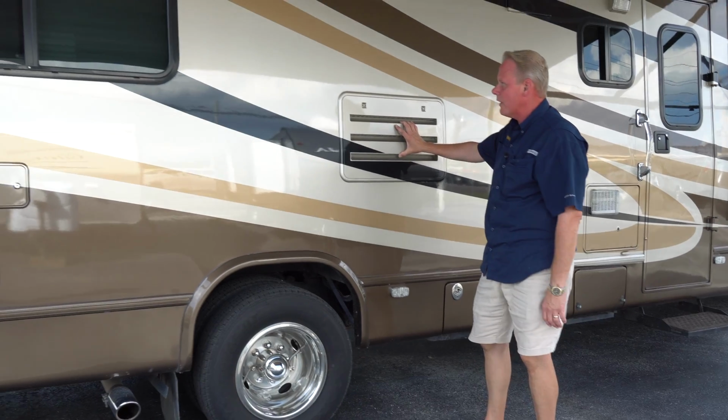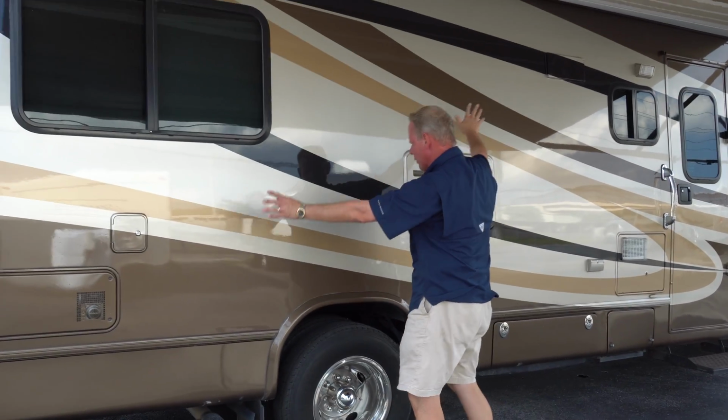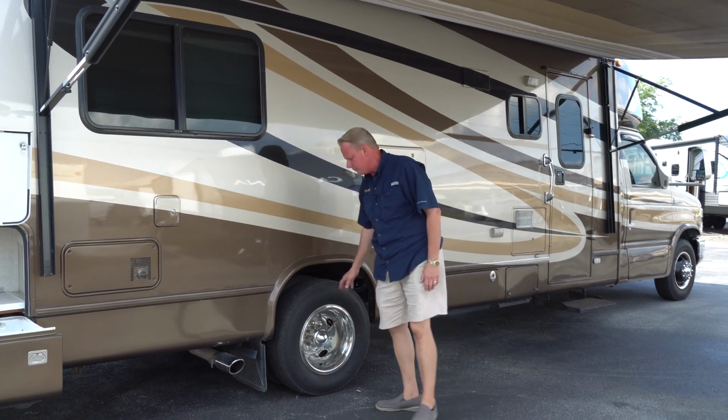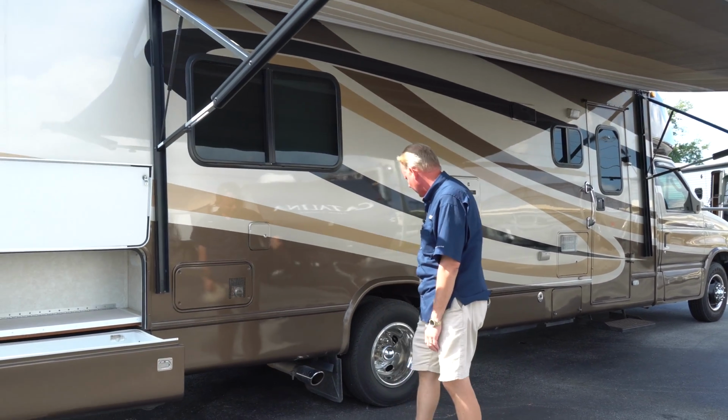Right here's the back side of our refrigerator. Again, all of this paint's in beautiful shape. Got chrome rims on the back. Again, the tires are in excellent condition.